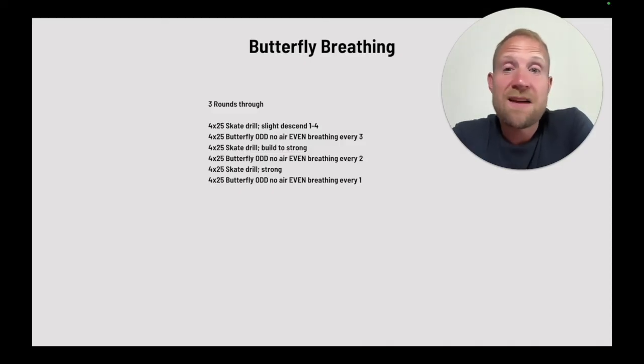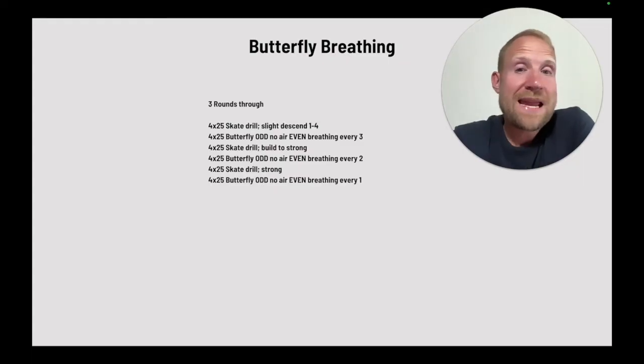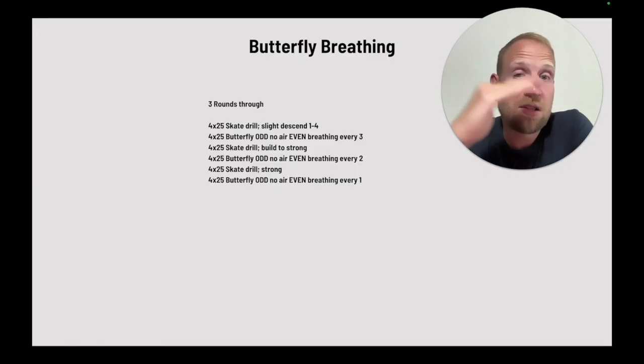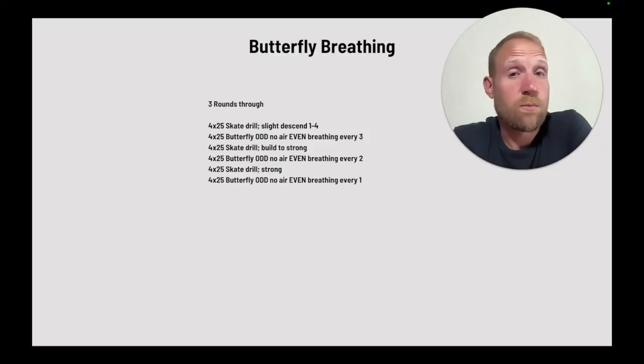They're going to try to be as level as possible when they're not breathing. And then when they take the breaths on the breathe every 3, they're trying to skate on the surface just like they did in the drill. Then they're going to repeat that same basic pattern 2 more times, except the skate drill they're going to build, and then they're going to go strong on the 3rd section, and they're going to go breathe every 2, and then breathe every 1 on the next full stroke butterfly sections.